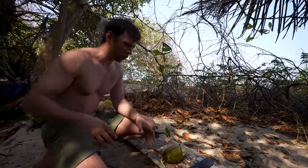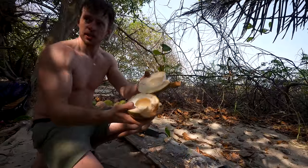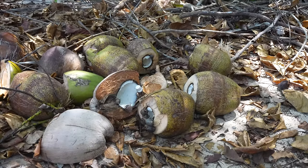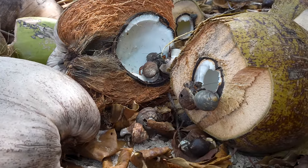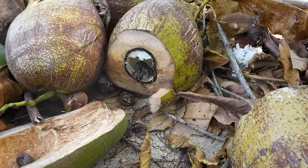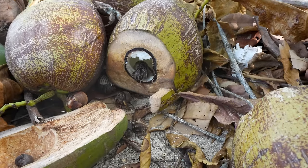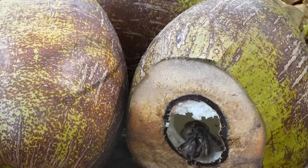You guys are wondering about all the extra coconut. The inhabitants of this island absolutely love the coconut and they can't get to the insides of it. So all the coconuts that I'm not eating and only drinking from, the hermit crabs, the ants, they eat the coconut. So nothing goes to waste around here. These will all be eaten by something.